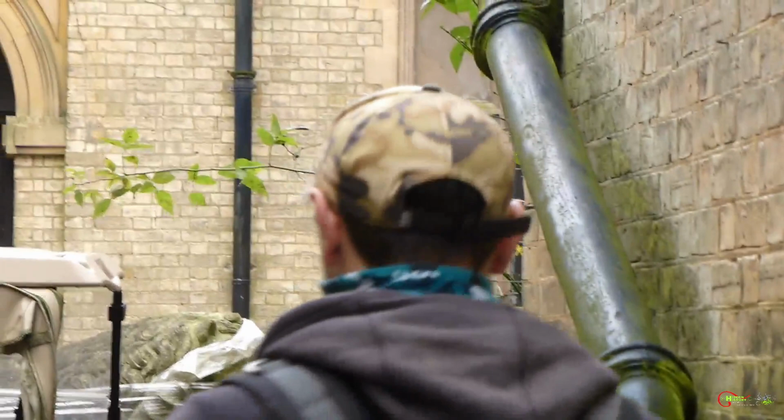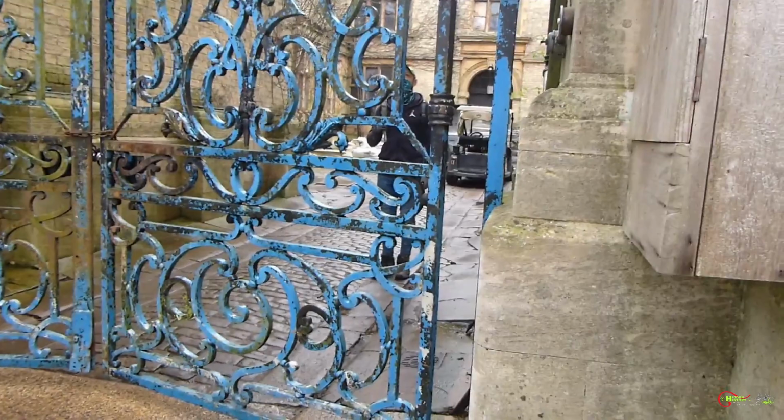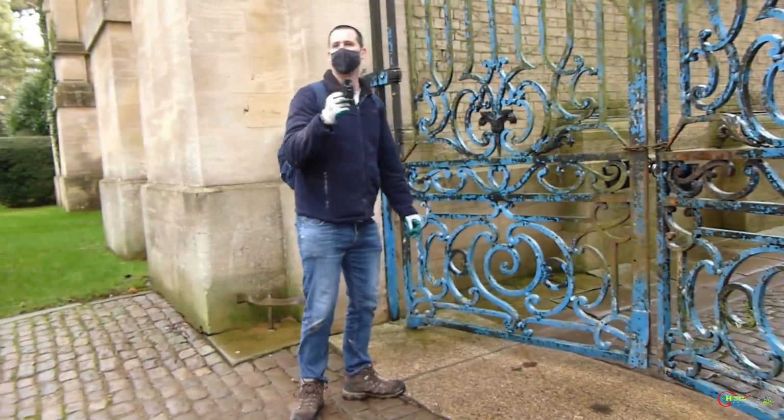You need to get over quick. I want to see if I can get through this hole down here, but there's someone down there. I am not going to be able to get over there quick. I'm not going to be able to get over there safely rushing. That's getting over. Oh, shit. That's coming. Someone in a golf cart.